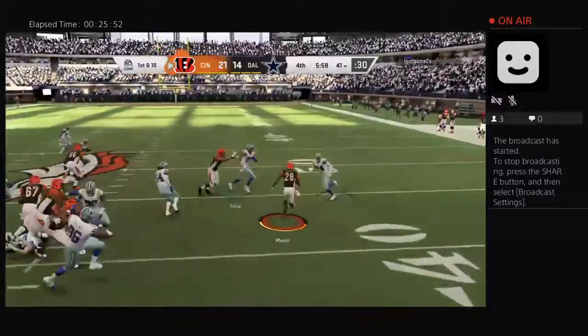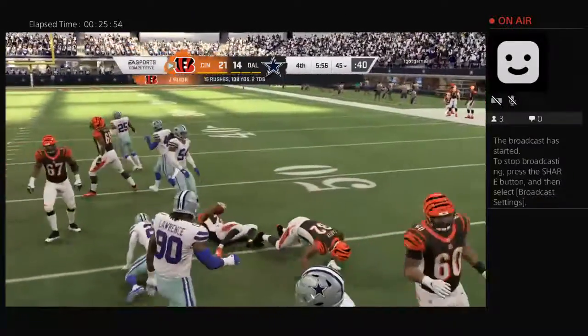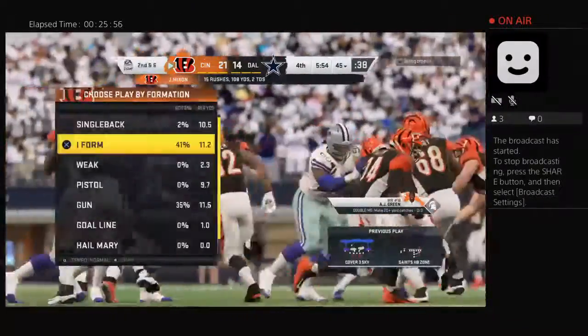Back to Mixon on first down. It's a pickup of 4, and it'll bring up second down.